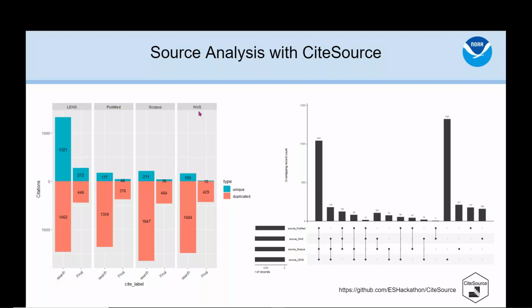Same thing with Scopus. So using tools like this, we're hoping to be able to further analyze the utility of resources. This tool can also review the utility of methods versus resources. So we didn't have the chance to try out other methods. We did just searching in databases. But if you were to do citation chasing, for example, on benchmarking articles, you would be able to put that information into CiteSource, and you would also be able to see the number of sources that were unique to that method versus searching a database.